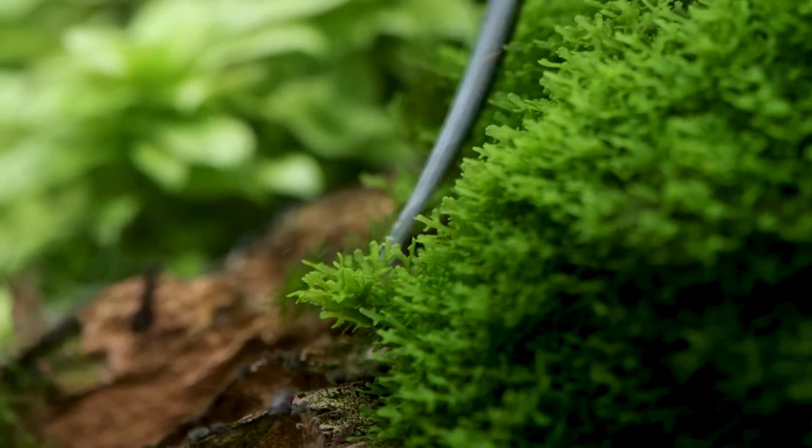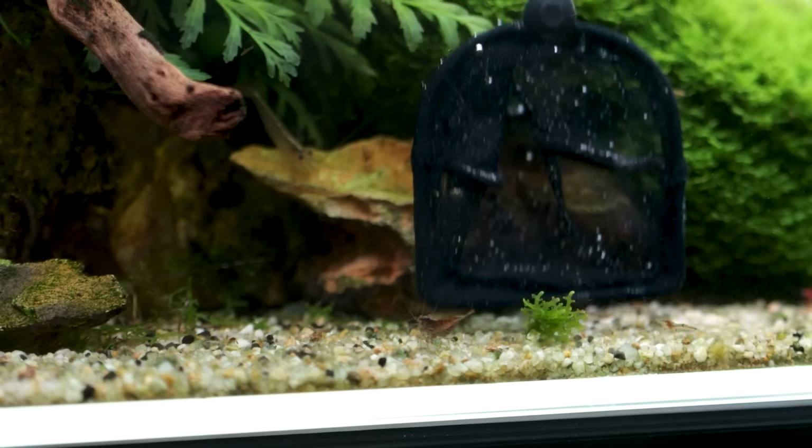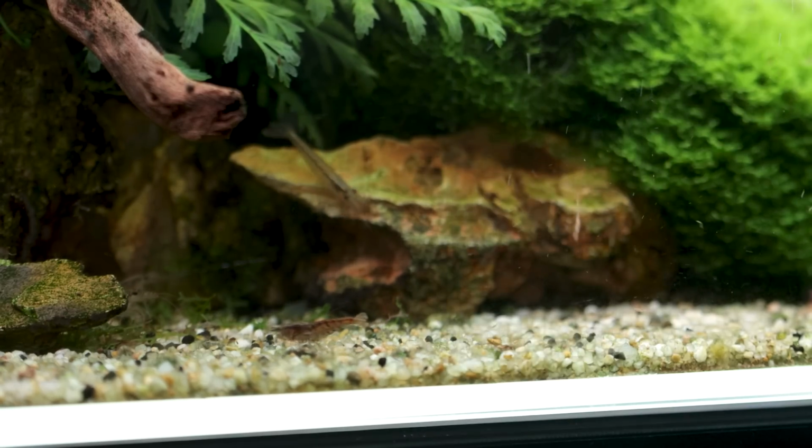It does really well in higher levels of lighting as well, and it will reward you with much more compact and vibrant growth. Under lower levels of lighting, it tends to look a lot duller and maybe even go like a translucent or grey or kind of transparent colour. To maintain it, you can just simply trim away and siphon off any excess trimmings, otherwise they can transport around the aquarium, attach themselves elsewhere. So an absolutely beautiful liverwort. It's definitely one to consider if you have the right conditions.